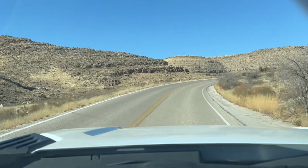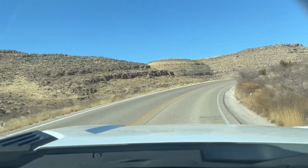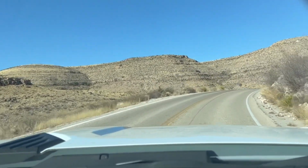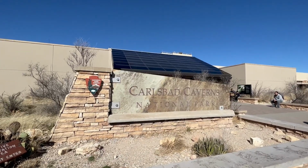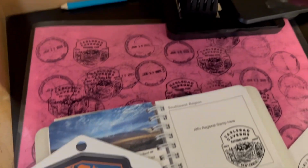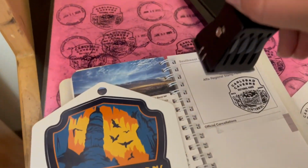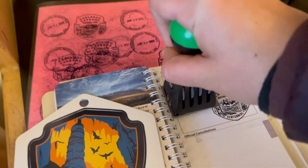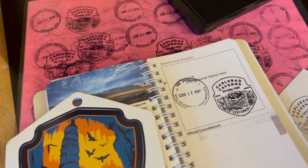After the holidays and spending some time with my brother in Dallas, it was time to make my way west for winter. First stop was Carlsbad Caverns National Park in New Mexico. Before I went down into the caverns, I got my passport book stamped. They had a special stamp because 2023 is the caverns' 100th anniversary of becoming a national monument.